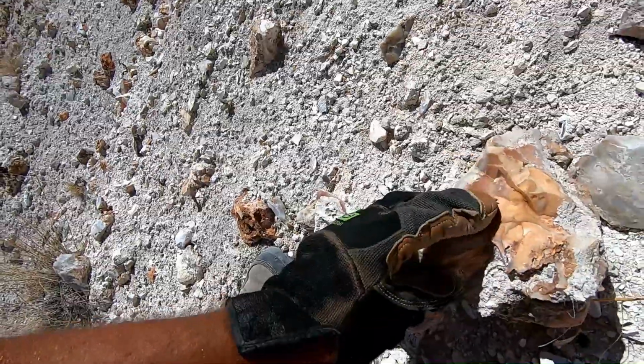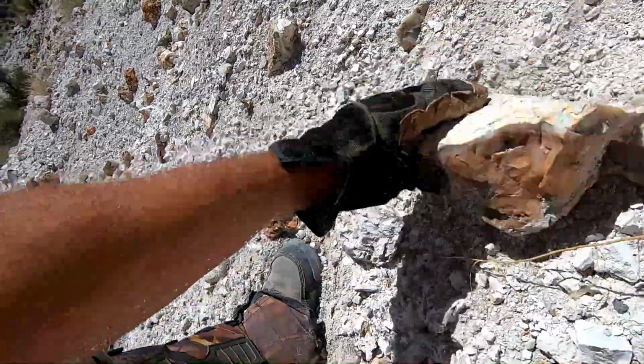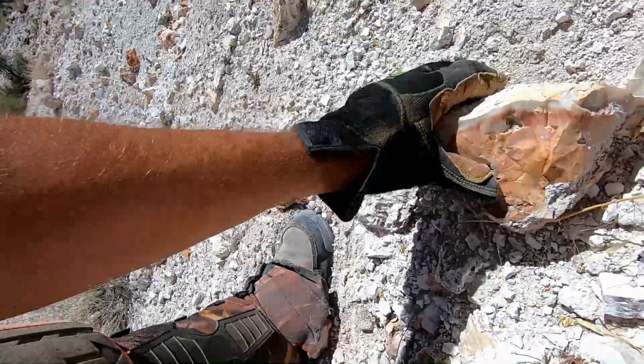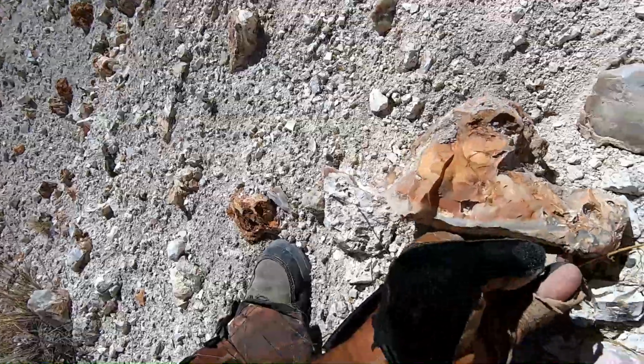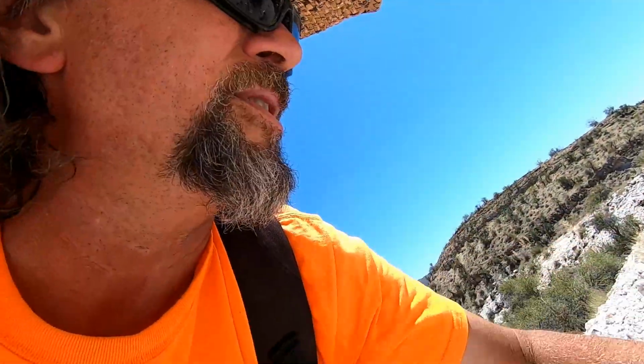Wow, look at that, huh? Real vuggy on this side. Man, that'd be cool to shave that face off, and got some banding in it. It's pretty unique. Every agate's unique though.